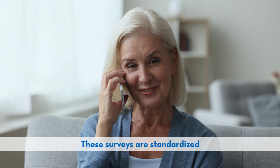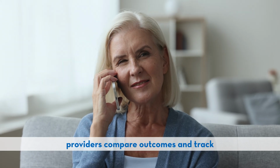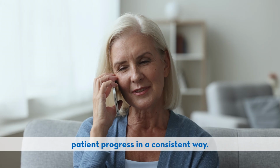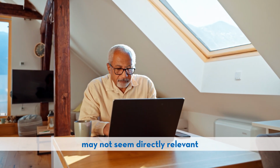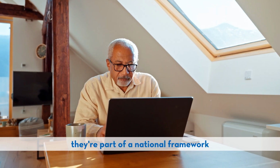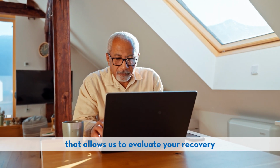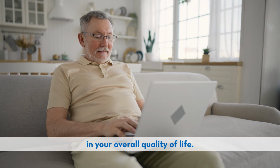These surveys are standardized tools used across the country to help healthcare providers compare outcomes and track patient progress in a consistent way. While some of the questions may not seem directly relevant to your specific situation, they are part of a national framework that allows us to evaluate your recovery and measure improvements in your overall quality of life.